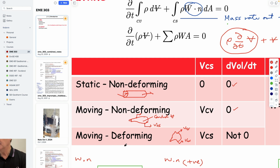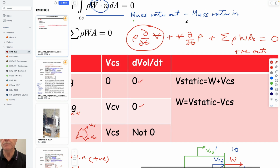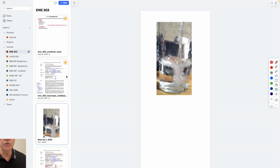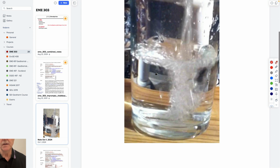So those are the 3 classifications: static non-deforming, moving non-deforming, and moving deforming, getting progressively more complex. And they're given by these conditions. So what we'll do is try and use this expression here to rationalize those 3 different solutions for solving exactly this problem here. And I'll draw on here what we're going to try and do for that.